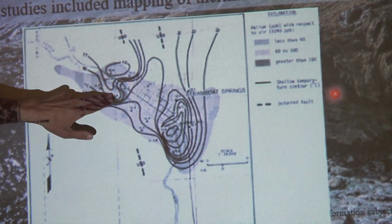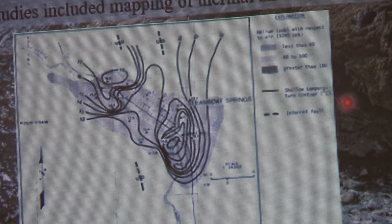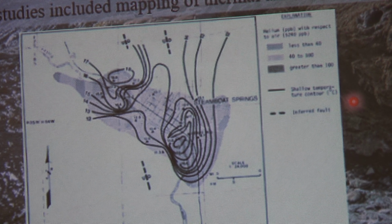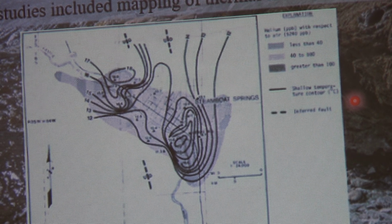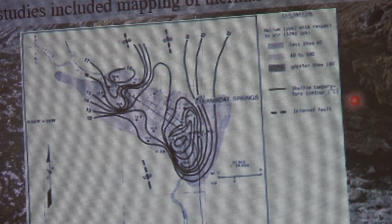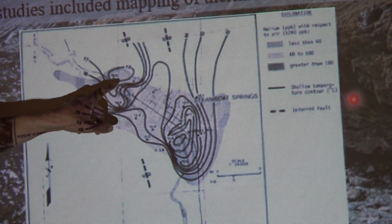And the center of this temperature contour, it's about 18 degrees Celsius. So what these two bullseyes represent is two areas of warm groundwater upwelling that's coming from deep within the surface towards the land surface, and most of the groundwater is discharging in these two zones.